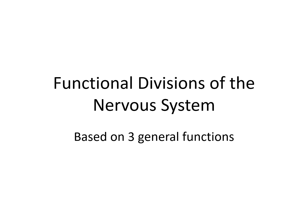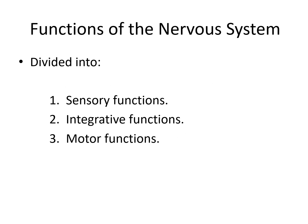Okay. So let's look at the functional divisions of the nervous system, and they're based on 3 general functions. If you had to divide the functional divisions of the nervous system, you end up with these 3. They're divided into sensory functions, which allow your body to sense things like touch changes. There are integrative functions, which decide what to do, and there are also motor functions that cause, for example, muscles to contract or glands to secrete. So these are the 3 functional regions of the nervous system.